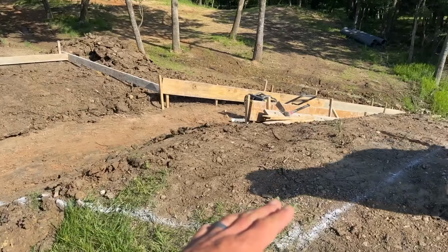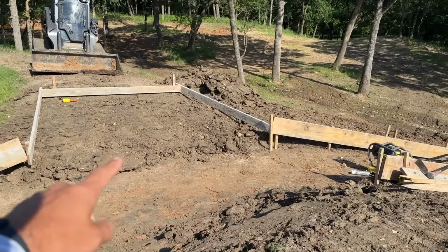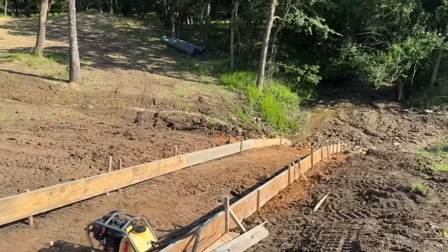Anyways, so this has got to be cut down a little bit. We'll take skid steer, excavator, whatever. Cut that down, so slope down over here. It'll be flat, 6 feet wide there. And then you can see the slope that'll go down the entire back side of the dam.